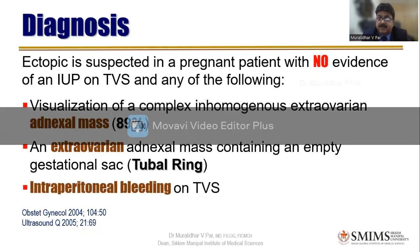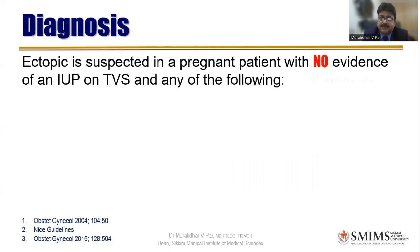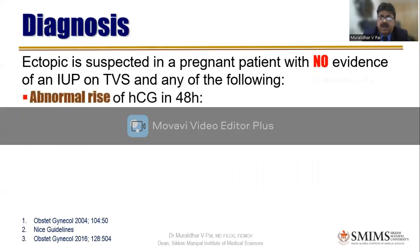Intraperitoneal bleeding can be seen sometimes, even though there is no big rupture giving rise to a big hemoperitoneum. There may be a small leak of blood, maybe sometimes through the fimbrial end as well. So that would be again in favor of ectopic pregnancy. What more? Abnormal rise of HCG in 48 hours.